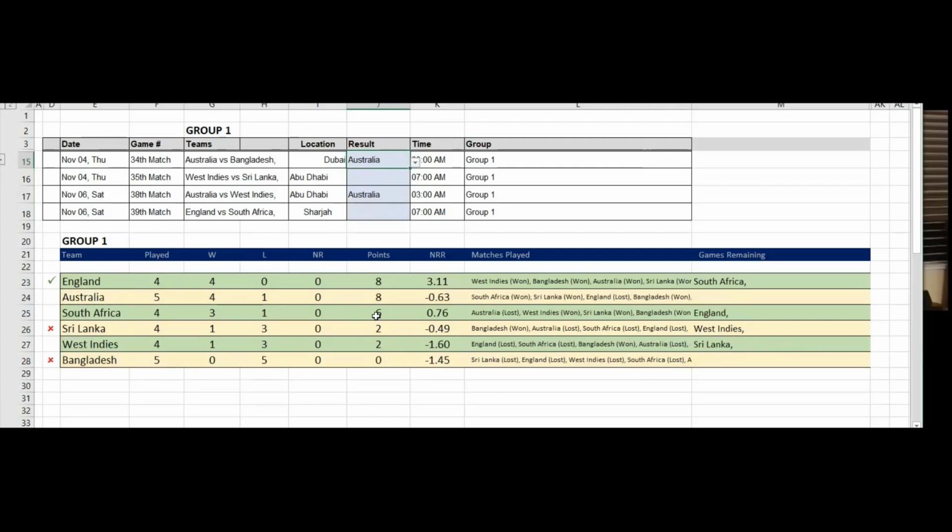Okay, if Australia is to win these two games, then they go on top of the leaderboard with England with 8 points each. And just because England is so far ahead on the net run rate, Australia will not be able to catch up with them, no matter how one-sided the games go. So they'll still be trailing behind England in the net run rate.